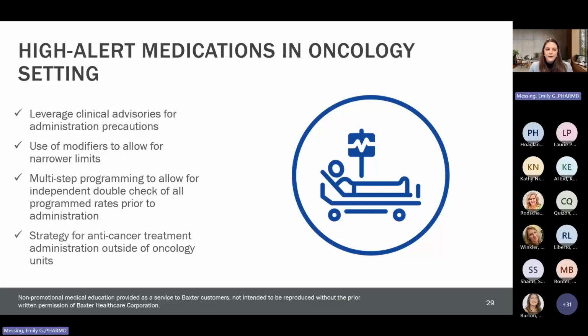And then lastly, the other food for thought I wanted to highlight under high alert medications in the oncology setting is that oftentimes, at least in the inpatient setting, we will have multiple different libraries available for the nurses to use. For example, Med-Surg will be a separate list of medications than the oncology library. If we have patients receiving anti-cancer treatment outside of an oncology unit, ensure that there are policies or workflows in place to support the nurses in still using the libraries with the limits for these high alert medications, even if the primary library entry they'd be using is critical care, for example.